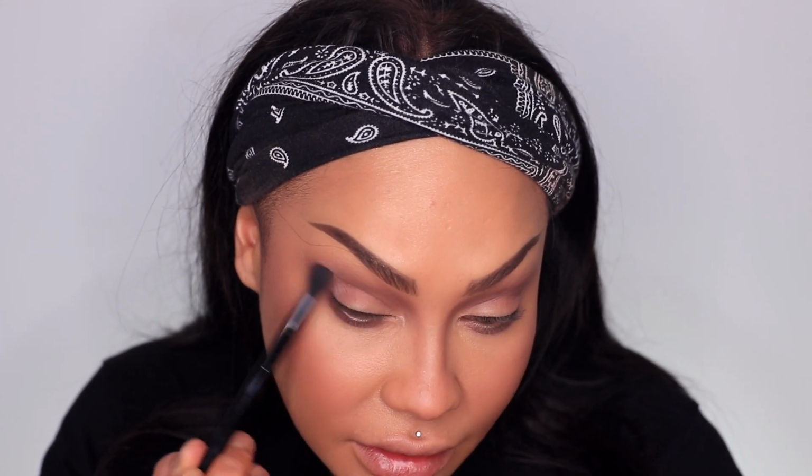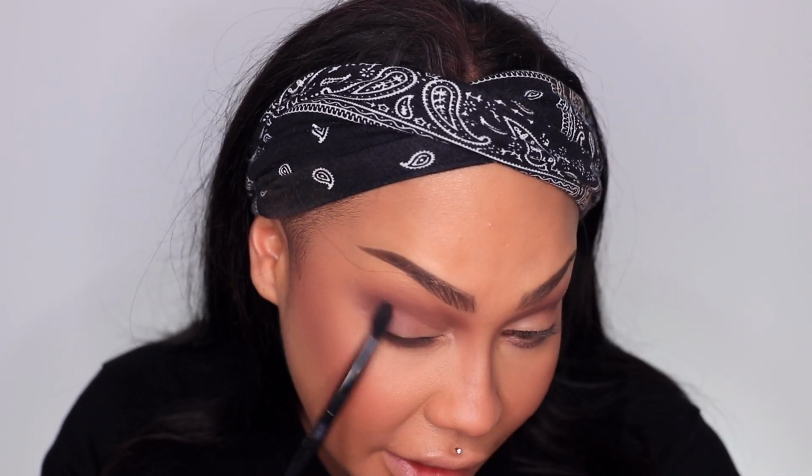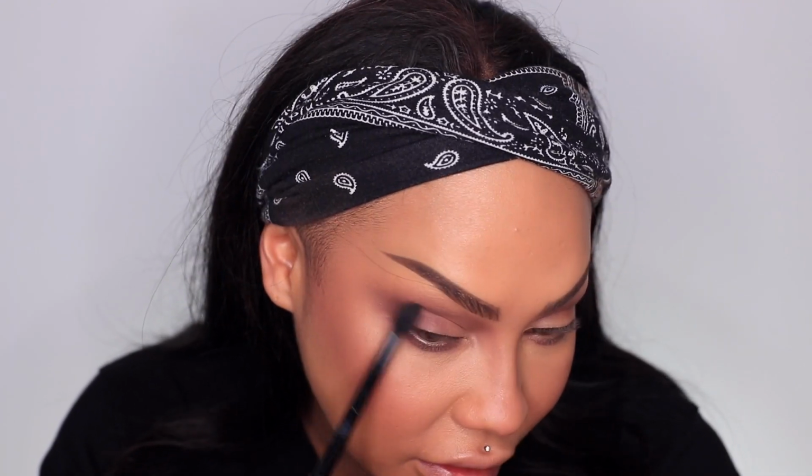I'm gonna do a little bit of that on the outer third of my lid as well to tie it together. Because it's not so much that we're trying to make our eyes look bigger or anything. We're just trying to give this, like I said, almost bruised look.